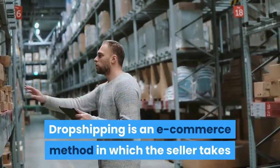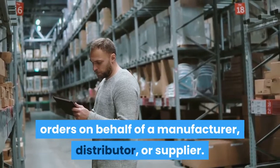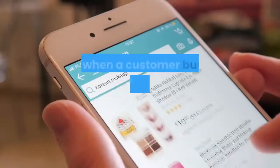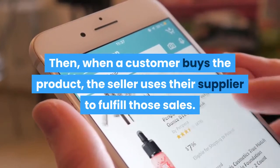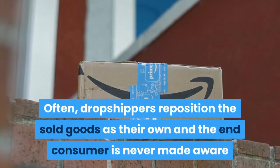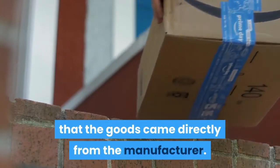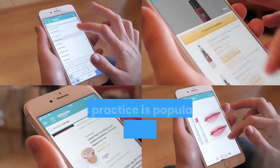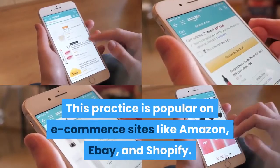Dropshipping is an e-commerce method in which the seller takes orders on behalf of a manufacturer, distributor, or supplier. Then, when a customer buys the product, the seller uses their supplier to fulfill those sales. Often, dropshippers reposition the sold goods as their own and the end consumer is never made aware that the goods came directly from the manufacturer. This practice is popular on e-commerce sites like Amazon, eBay, and Shopify.